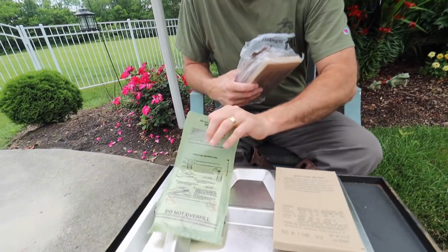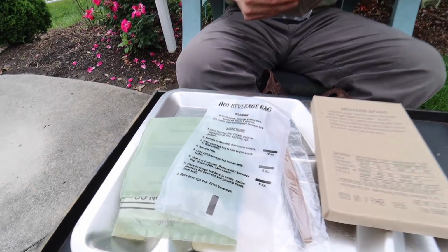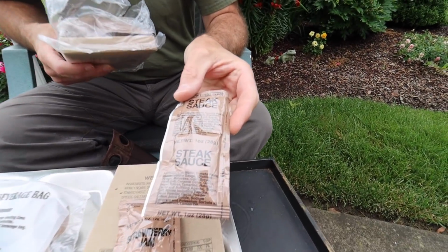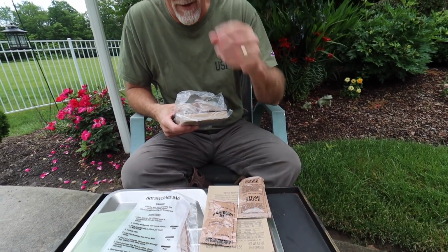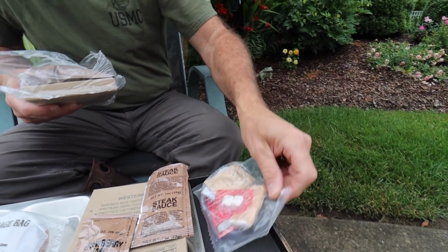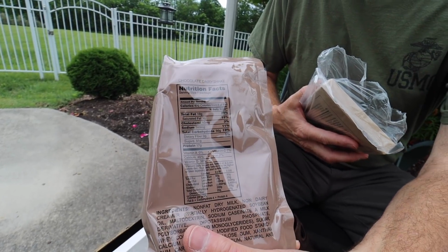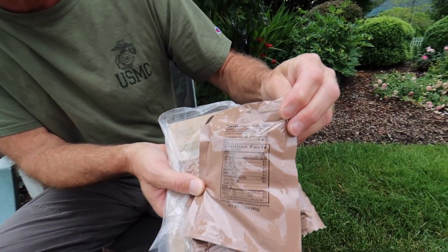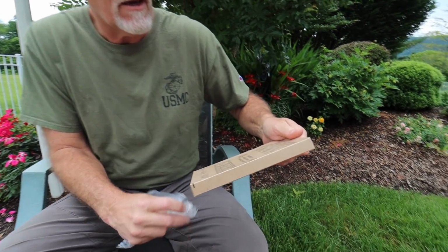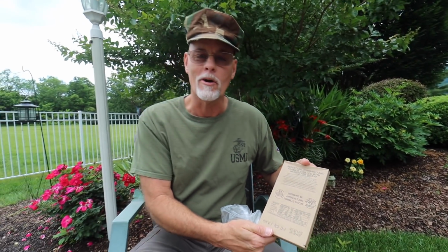We got our heater, spoon, hot beverage bag, ooh, strawberry jam. Oh my goodness, look at that steak sauce. Huh, oh, I've never seen steak sauce. I've not seen it either. We must have some serious meat coming here. Accessory pack, we'll investigate that here shortly. Chocolate dairy shake, wow. I don't know if I've had that one. No. If I have, I've forgotten. Toffee with walnuts, crackers, looks like your traditional crackers. And here's our beef steak, chopped and formed, grilled with mushroom gravy. And they even got a little caramel color added.